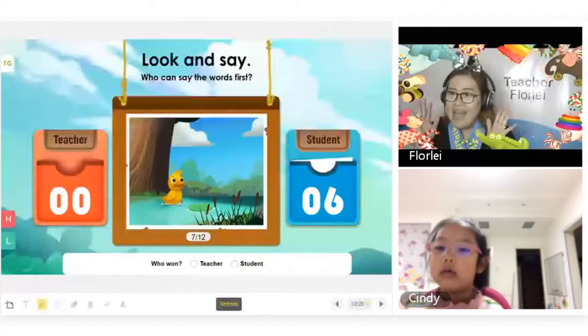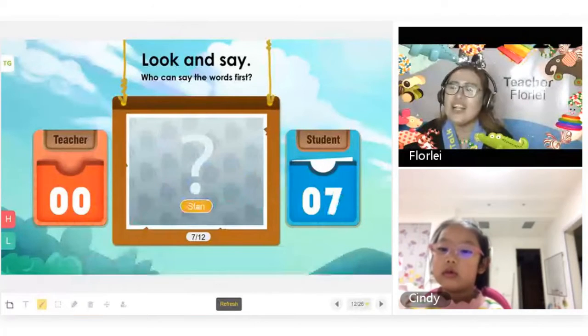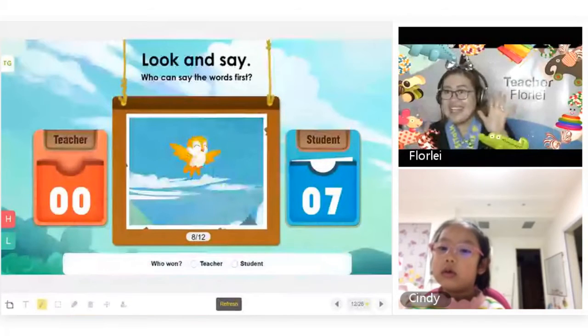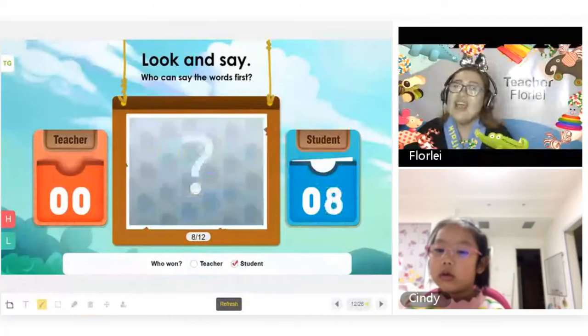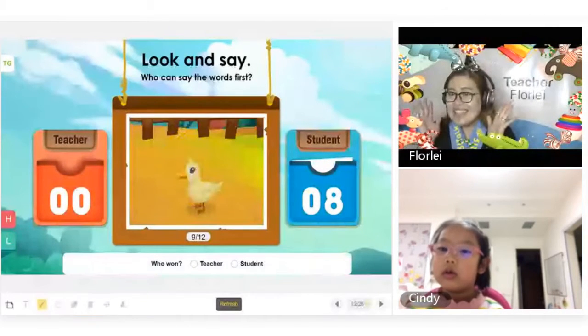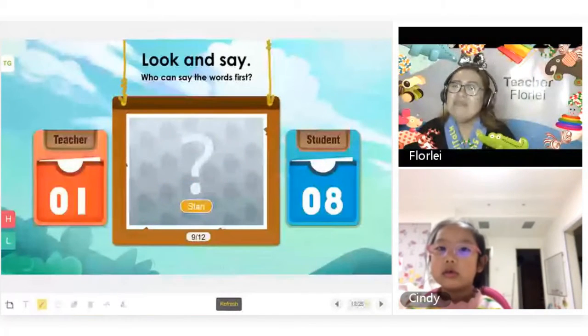It's a quack, quack, duck. Wonderful. Ready, set, go. It's a bird. Bird. Ready, set, go. It's a duck. Duck. Oh, that's not my point.